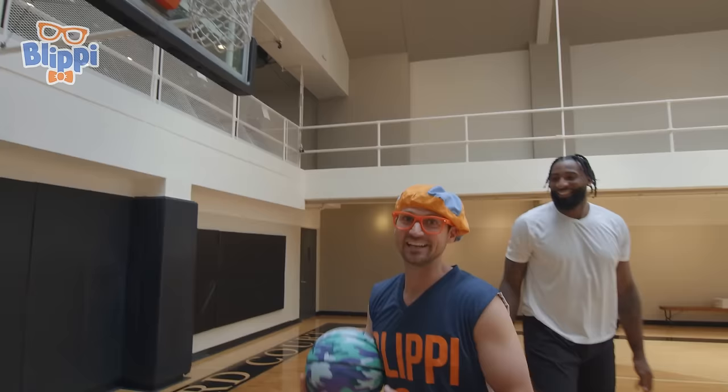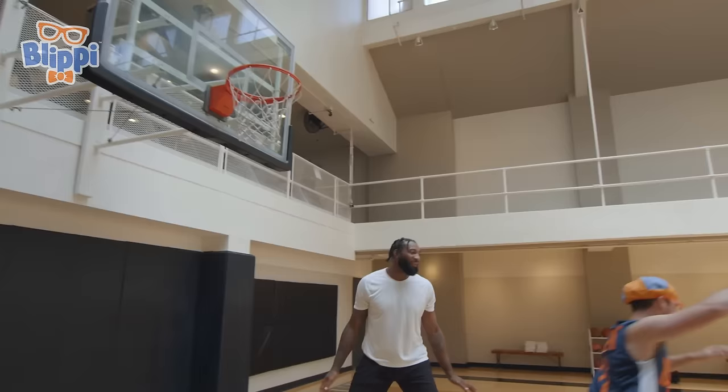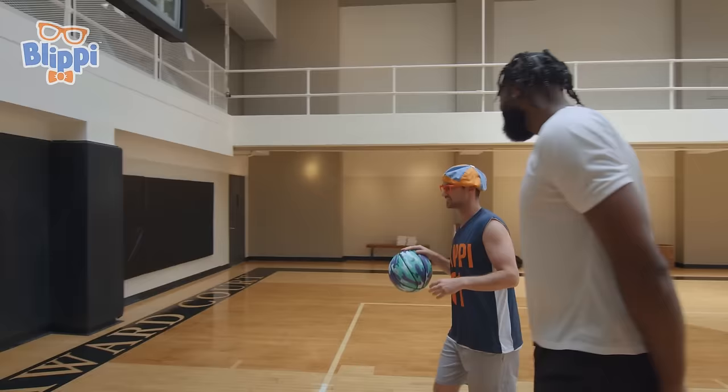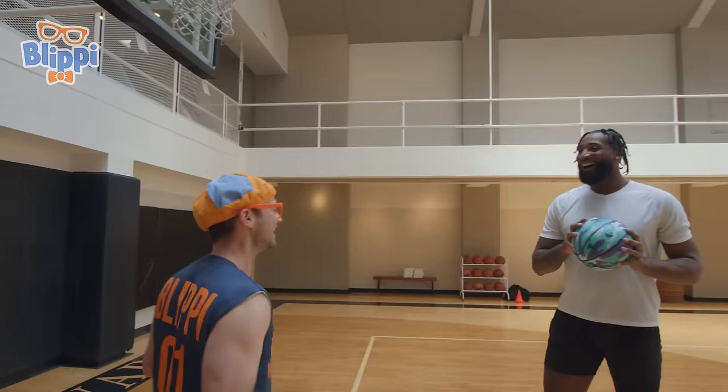All right, now my turn. Make an L. There you go. Perfect. Guide hand. Now shoot up. Oh! Almost. That's okay. Can I try it again? You can try again. L. Guide hand. Shoot up. Swish! You are such a good teacher and coach. All right. So we mastered shooting.